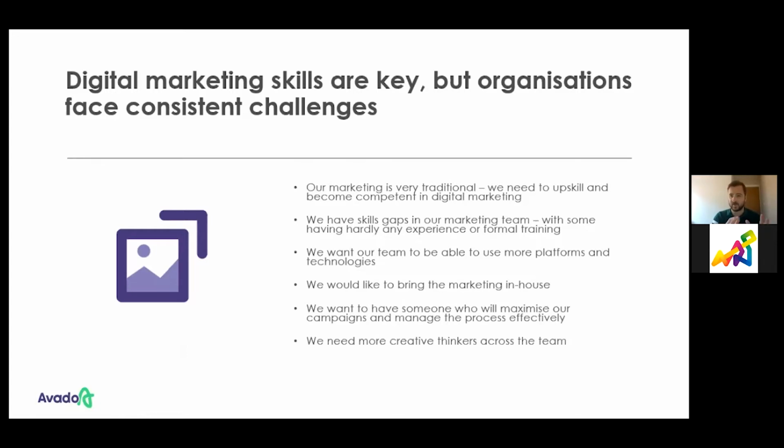So it might be that one or maybe a few of these challenges, what you see on the slide today, kind of resonate with you as an organisation. But that's just to give, I suppose, an example and set the scene as to why organisations come to Avado to try and help with some of these challenges.